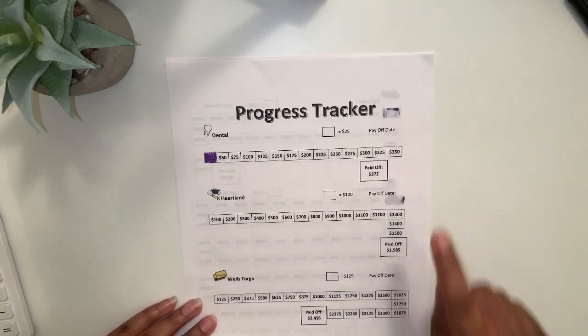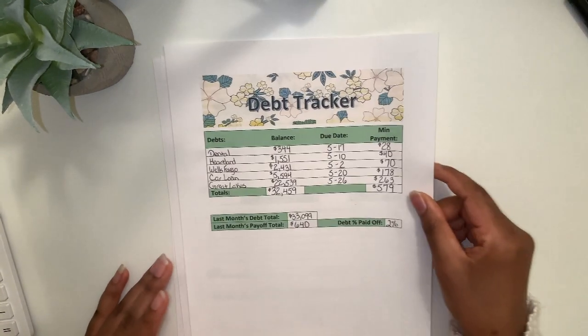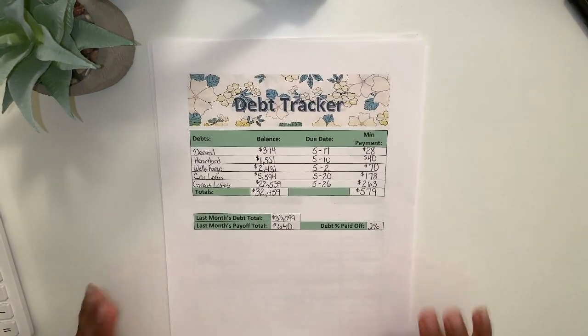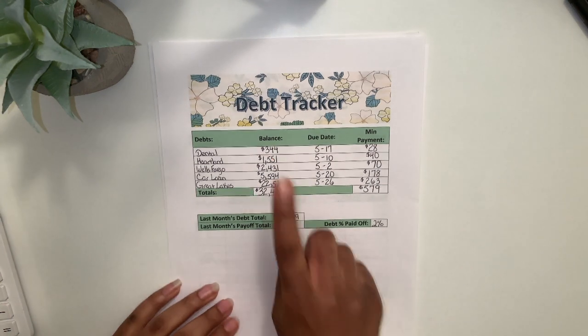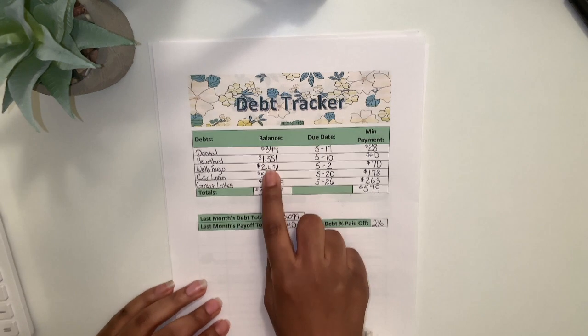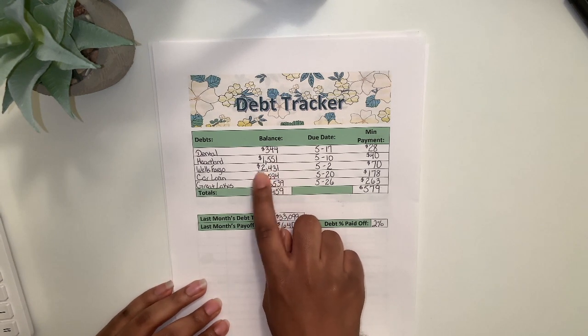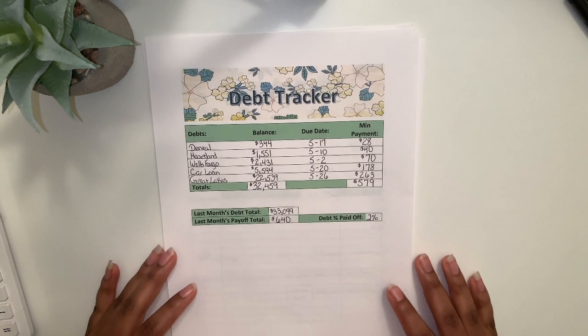We were able to pay off 3 boxes. We paid off 2% of the debt. I am happy. Even though we only did minimums, we did make a little progress. I am looking forward to June though, because we are on track to paying off this dental, so I am so excited about that. And then I have an idea about this Wells Fargo card that I'm trying to get rid of. So, you know, stay tuned for that. We'll see how things go. But this is the end of the video.